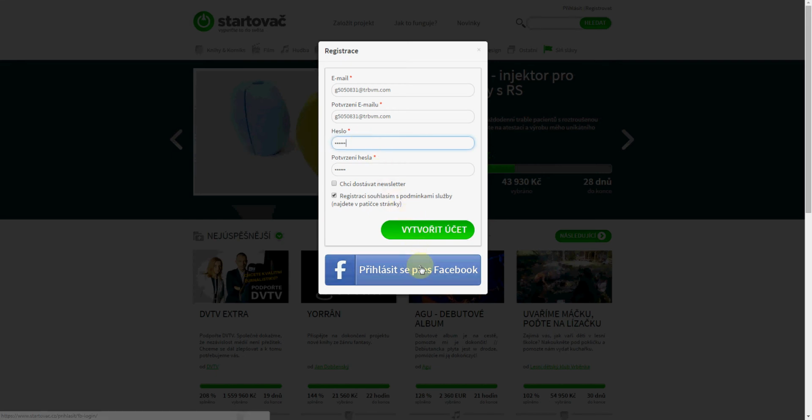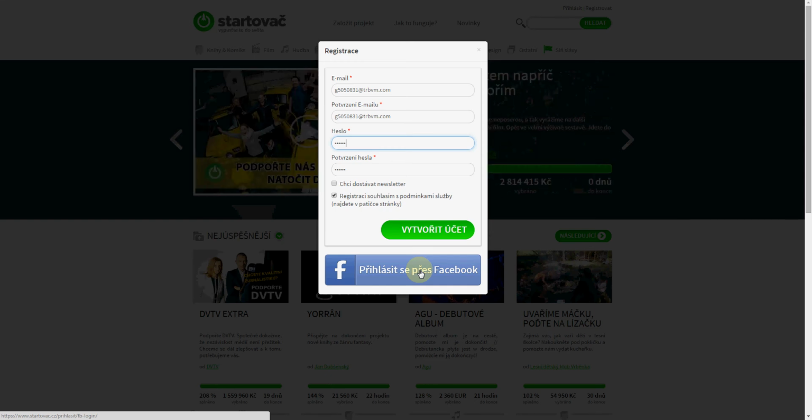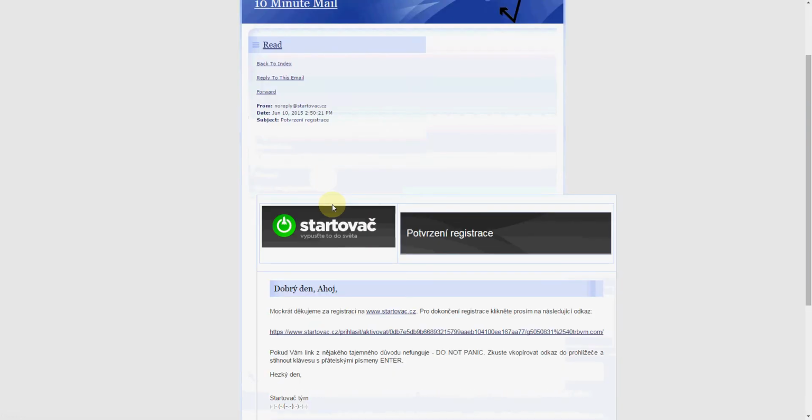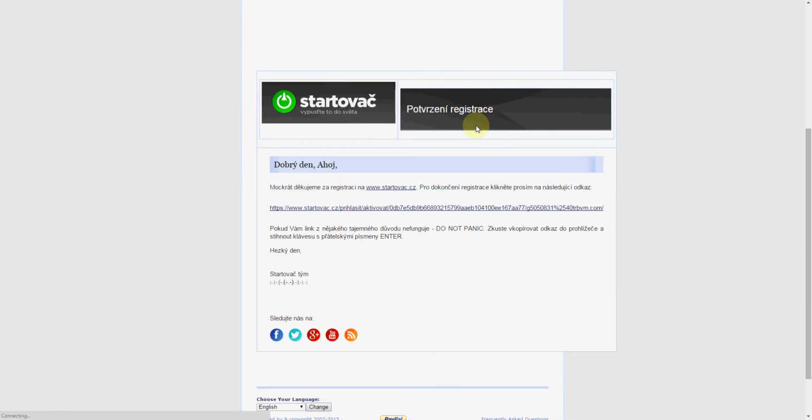And the big green button will confirm all of this, and if the moon is aligned in correct vector and rotation with the gag factory, your account will be created. So I already clicked that. Let's switch to my email, and in my email you will see already a response. Let's click on that, and it's a confirmation of registration. Okay, perfect. The first part is finished.